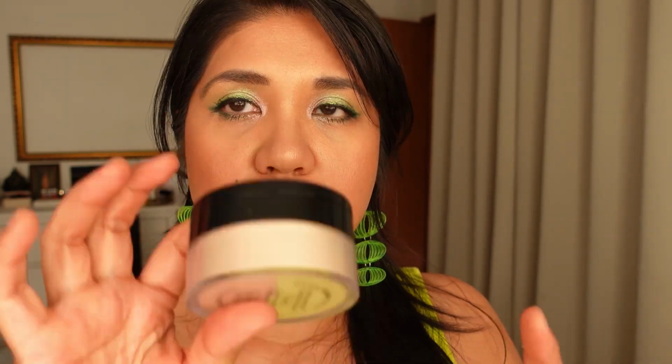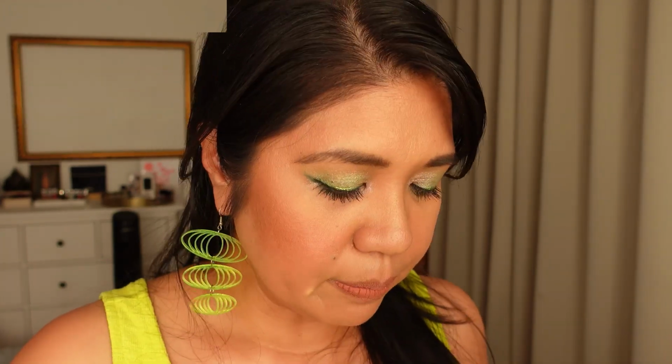It has a mirror and a puff, and then you do have to shake it. It does get messy, but it's such a wonderful powder that I tolerate it, and that is my favorite loose powder. Now I'm down to 2. One of these has to go, because I don't need 3 loose powders.